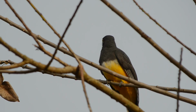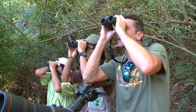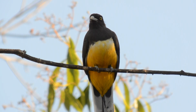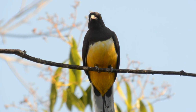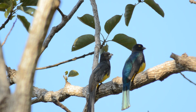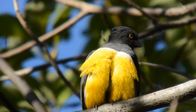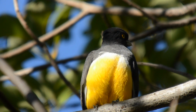Wow, citreoline trogons are so beautiful, huh? Look at the colors on that thing. Citreoline trogon is one of the endemic trogons to western Mexico, and it is one of the most beautiful, with this bright yellow breast and such beautiful colors. You can see that kind of slaty gray as well. And look at him just sitting out there in the sun. Absolutely beautiful bird.